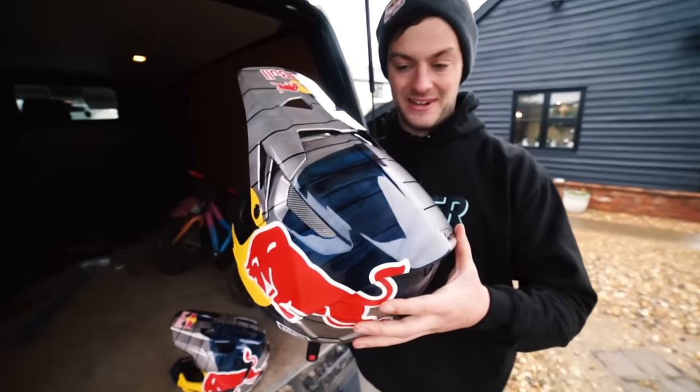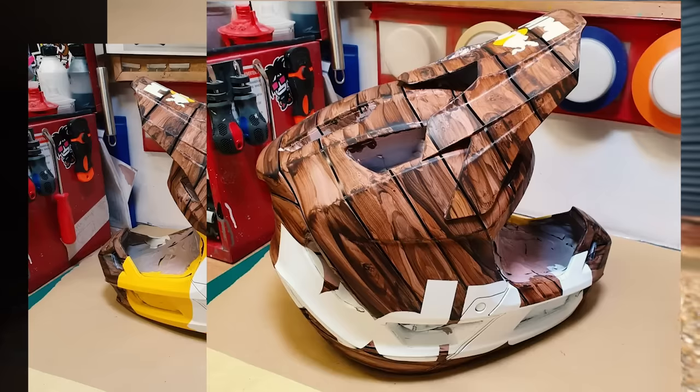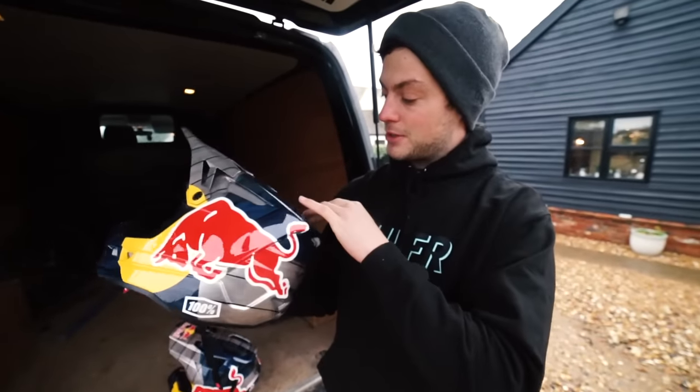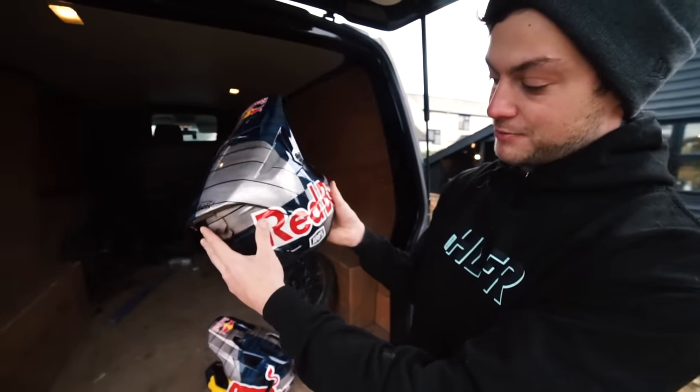Can you see the wood? Yeah, it's so cool. So what they had to do is paint this whole helmet with a brown wooden effect. That's all been done by hand. Then they clear coat it with the Red Bull rhombus, the blue, the silver, and at some angles it almost looks brown, which is dope because there is brown underneath.